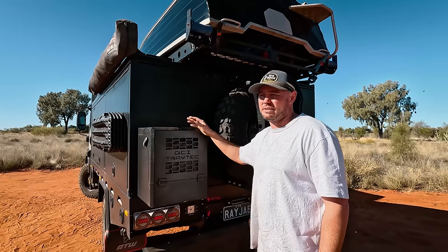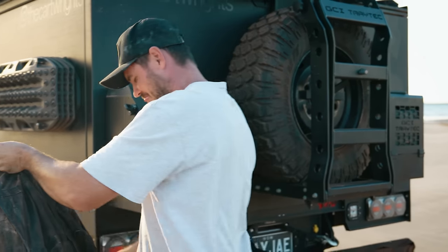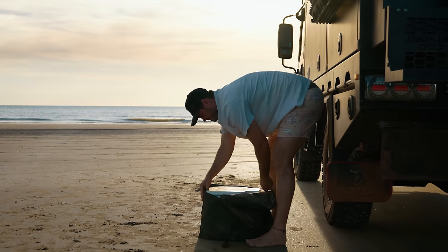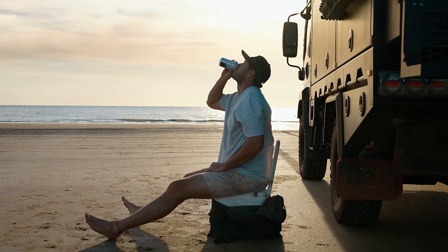Porta potty holder. This is super handy. We don't want to be digging holes in the bush. I've got a young family, I've got a wife. When we're out remote, it's just easy to pull the porta potty out, throw it in the shower tent on the other side. It's a nice holder for it outside so you don't have your porta potty rolling around inside the canopy. That's a good little addition. I really like that one.